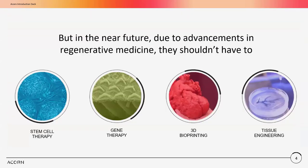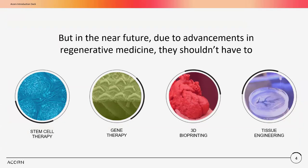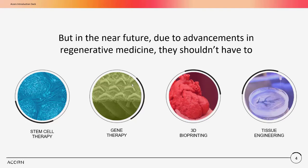And it's really all coming to a head because of these advancements in regenerative medicine. Stem cell therapies, gene therapies, 3D bioprinting and tissue engineering, all of these things are coming together to paint a picture of a future where we are able to actually create replacement cells, tissues, components, and correct disease at the genetic level before we really see those symptoms progress to a point where they're life-threatening.